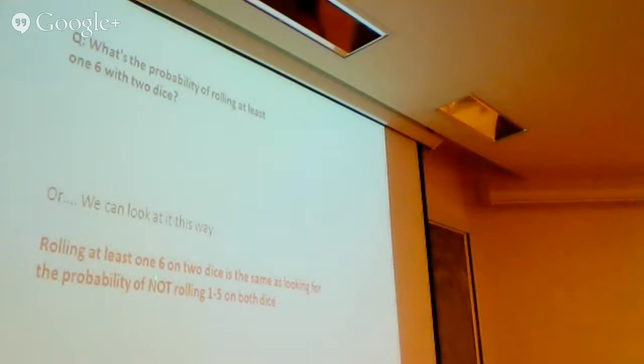Rolling at least one 6 on two dice is the same as looking for the probability of not rolling 1 to 5 on both dice. You see that subtle tweak there? This is why the brute force method is less confusing, but less clever. We're going to use the clever but confusing method now.